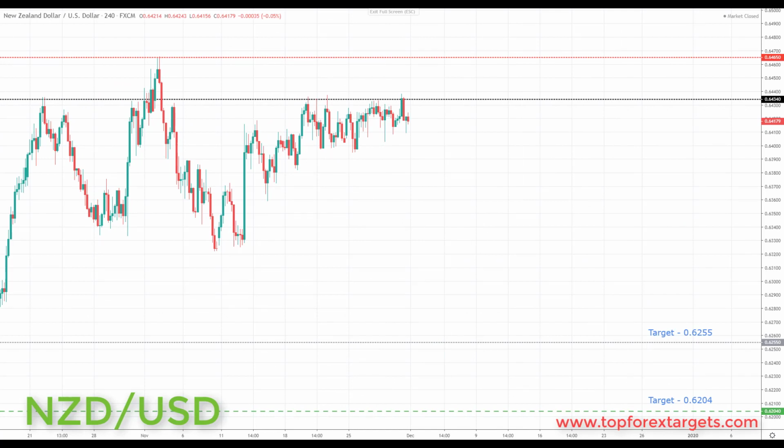So next market we're going to look at is New Zealand dollar. Now, a number of markets across the board didn't really move last week, especially with that lack of volatility in the dollar index. New Zealand dollar was one of these. It didn't really do much last week. So very simply put, we are still looking for further declines to the downside in this market.